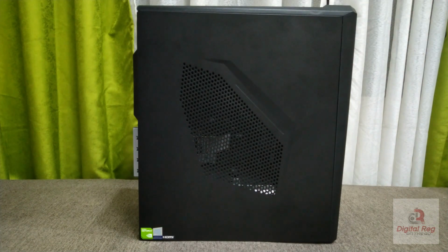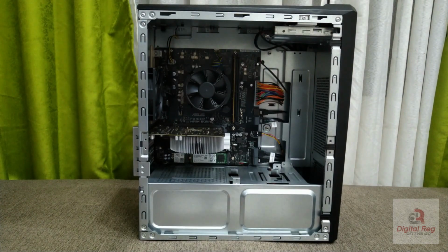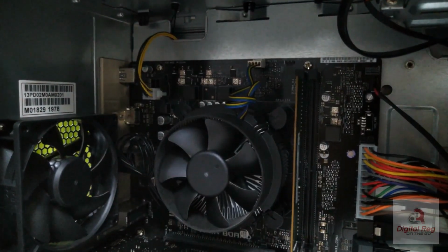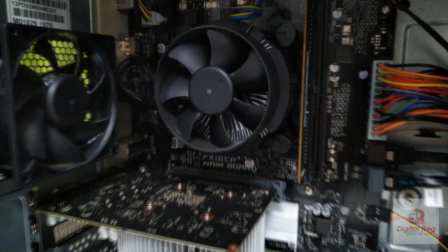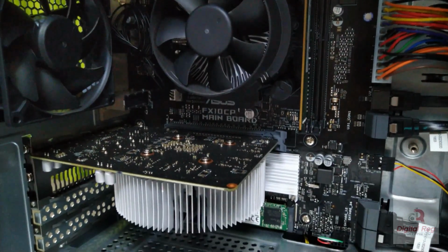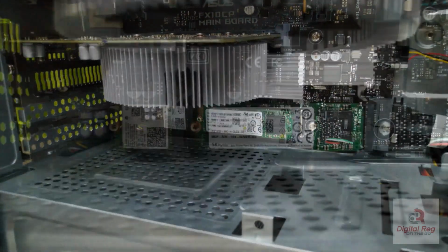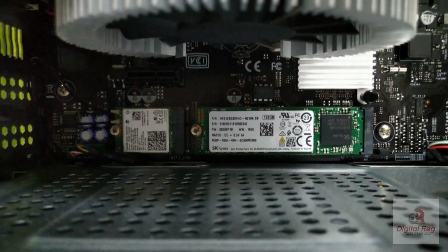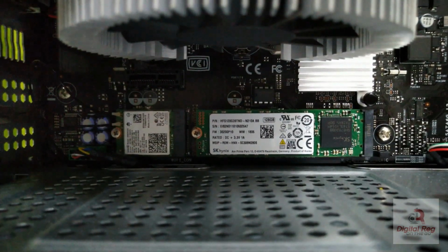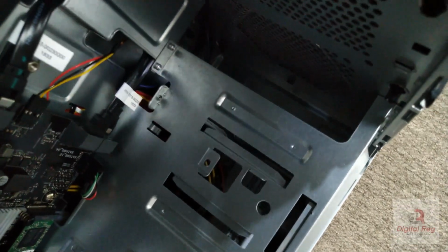The right side panel is pretty bare except for the ventilation holes and some stickers. Opening up the side reveals a pretty standard ATX layout. The Intel Core i7-8700 is cooled by a single fan heatsink, not much different from a stock Intel heatsink. There's a single stick of 8GB of DDR4 RAM, a rear fan exhaust, and an OEM-looking GTX 1050. For the boot drive, there's a 128GB SK Hynix M.2 SATA drive, and right next to it is a Wi-Fi card. In the lower compartment of the chassis resides a 1TB hard drive as well as the power supply.